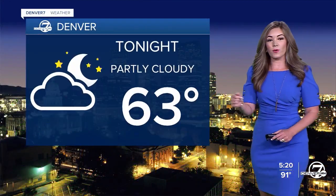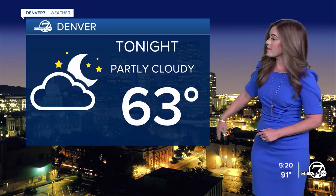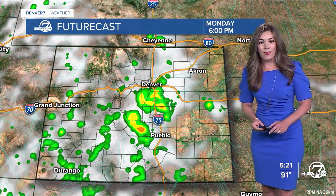Tonight, we'll be watching the storms moving out by about 9-10 p.m., 63 degrees, and we'll go with partly cloudy skies. After that, we'll drop off into the lower 60s across the eastern plains with 40s and 50s up in the mountains, and really no break for our friends out west, 71 in Grand Junction.